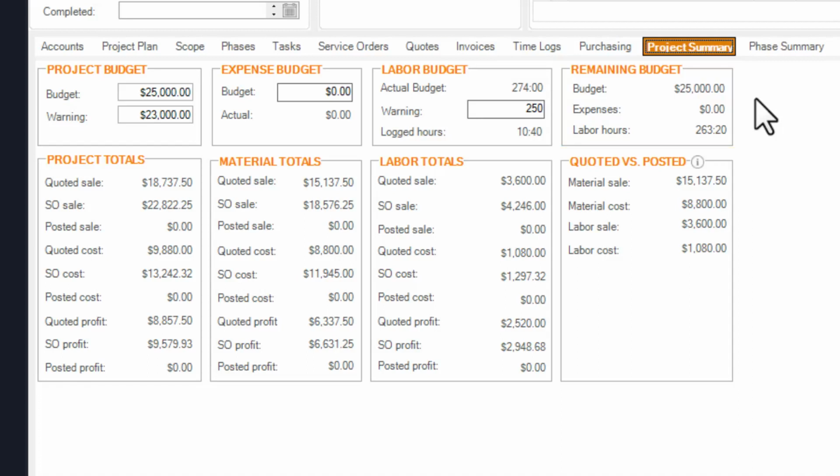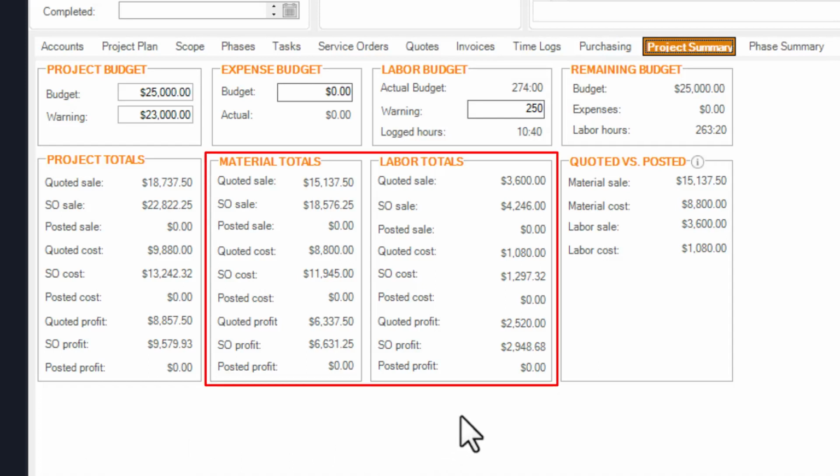I can even quickly see the quoted sale, cost, and profit versus the service order and posted sale, cost, and profit, allowing me to see if what I thought I was going to profit at the time of quoting this job stays true. I can even see the breakdown between materials and labor in these columns.